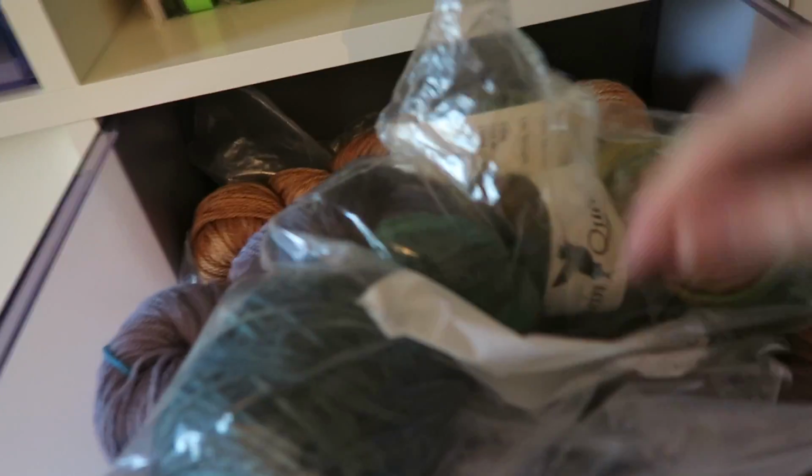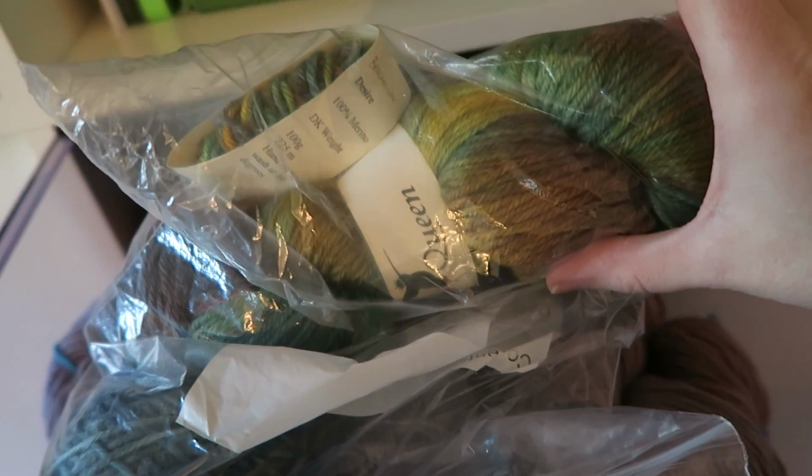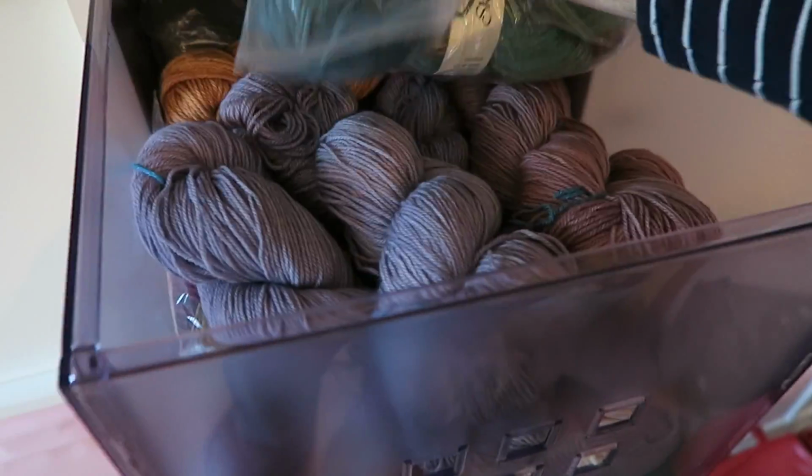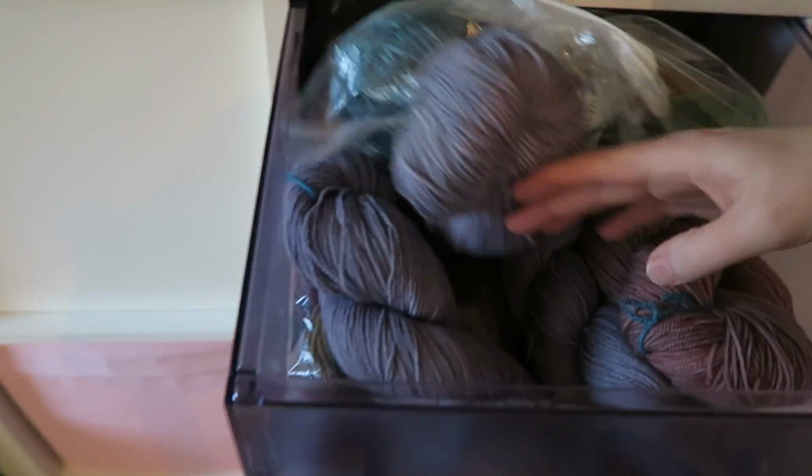So next to the sock weight box is the DK box. So this has various Skein Queen DK. That's Desire, which is really lovely and I think superwash. So it's the one that I like to use for projects for people with kids and other various things.